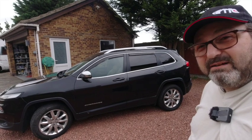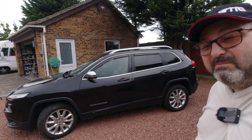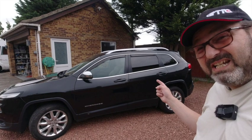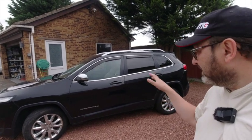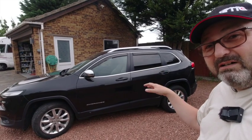And I'm really impressed with the build quality, I've got to say. So any people out there knocking American build quality, I've got to say, think again. This is really very good, and I would match up the build quality of this vehicle against that of JLR anytime.